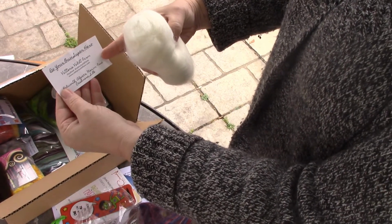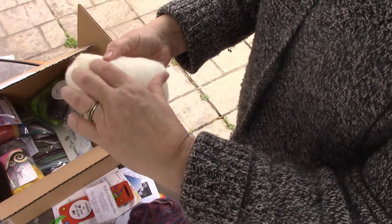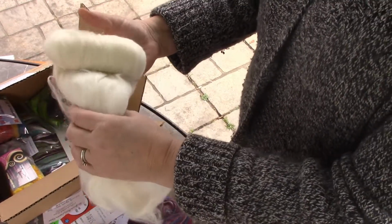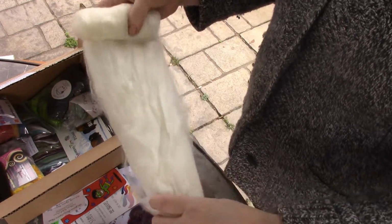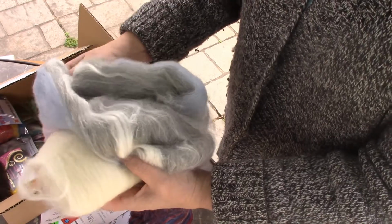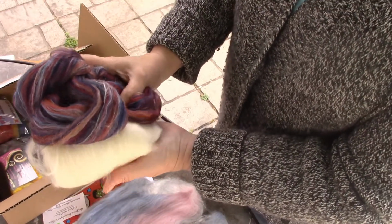This is from Vattersveld Farm. Polwarth Alpaca Merino and faux cashmere and silk. It's a beautiful, lovely, white, soft fiber. Make a beautiful ply for anything that you're working with. Imagine plying Corrie ten Boom. Or plying with this one.